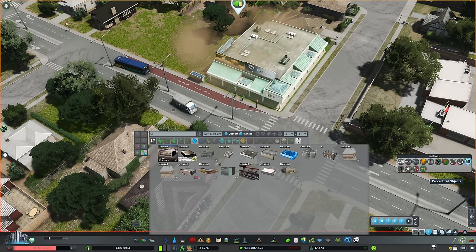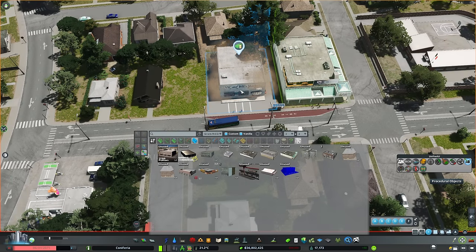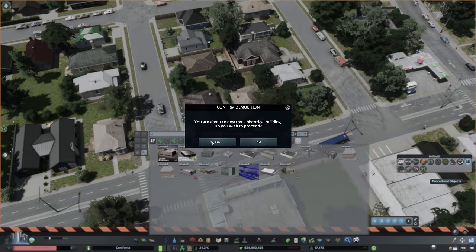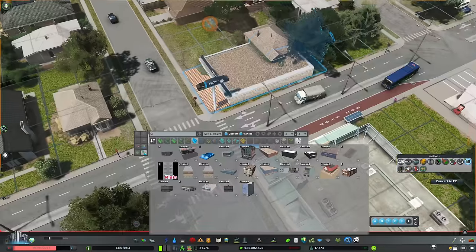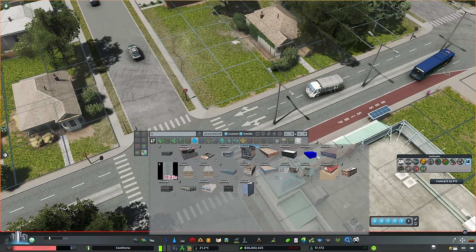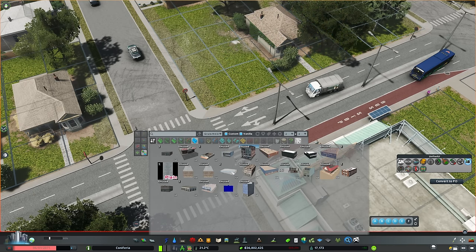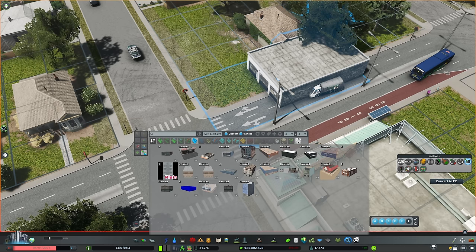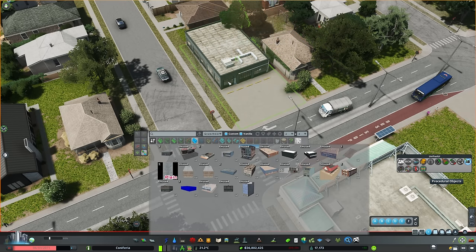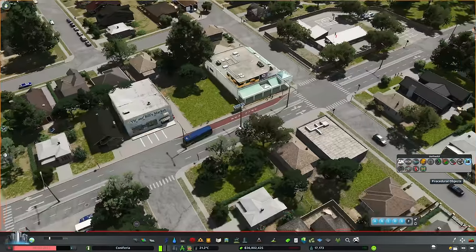So we can add a shop here on this corner, and Vic and Bill's market. Yeah, why not? We'll add that over here, and maybe on this corner we'll have something as well. Let's see what we've got. What's this? Like a little tacos? Nah. I don't want it to be super modern, but not super old either. So we're just going with this one, I think. Cool.